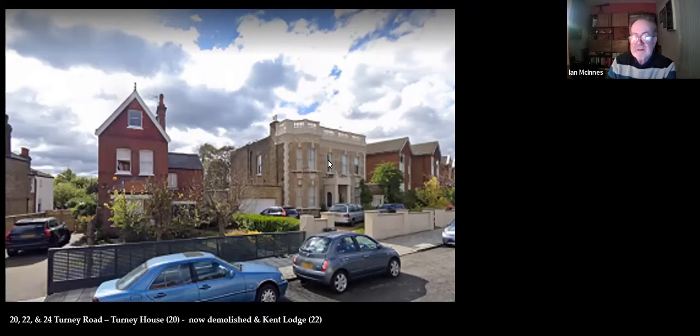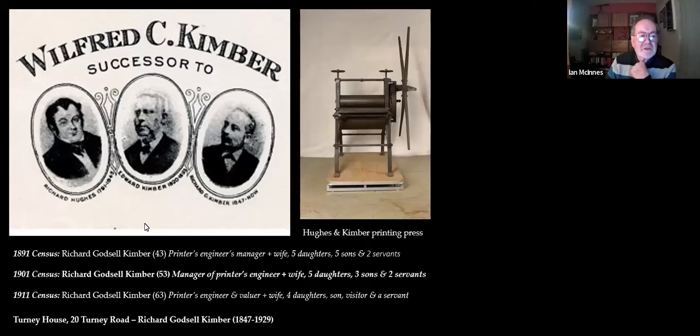But number 20 here, which we haven't got a picture of, was lived in by this chap here, Richard Godsell Kimber, who was one of the families of the Hughes and Kimber organization, who were manufacturers of printing presses. And you can see here, he lived at the house quite a long time. He was a printer's engineer's manager, printer's engineer. And there's a picture of him, not a very good picture, but there he is. And there's one of his printing machines.